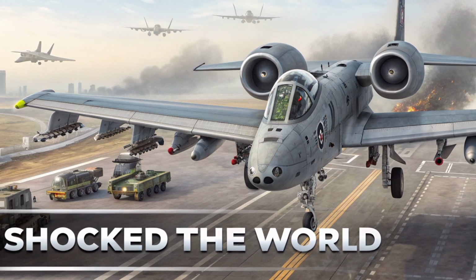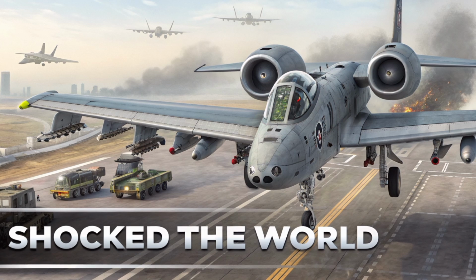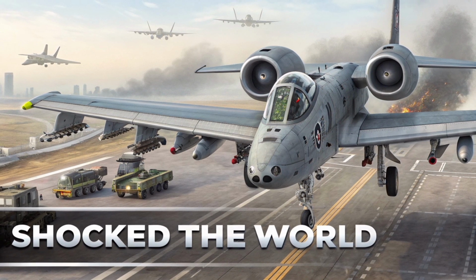The upgraded A-10 Warthog is a testament to smart engineering, purposeful design, and the value of combat-proven systems. It reminds us that sometimes, the best solution isn't the newest, it's the one that works, every time. In an age of rapid innovation, the Warthog's success story proves that durability, simplicity, and effectiveness can still dominate the battlefield.